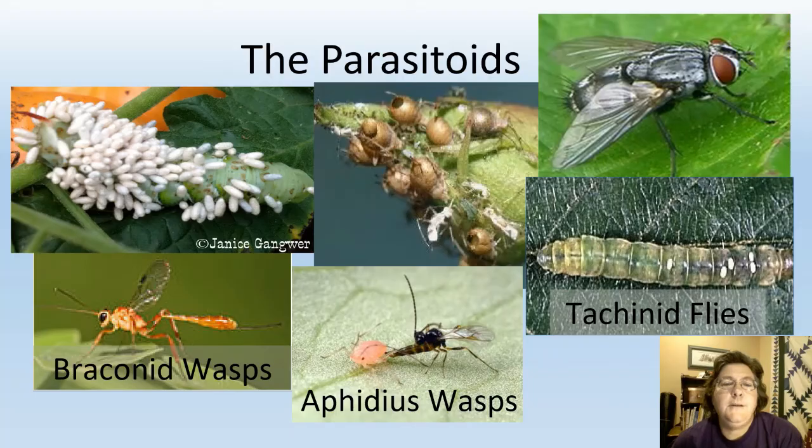The parasitoids are some of the most interesting of the beneficial insects. Like the predators in Alien, they lay their eggs on or inside the pest insect. Their larvae eat the insect from the inside out, and you end up with wasps popping out of swollen aphids and braconid wasp larvae making cocoons on the outsides of the cabbage hornworms.